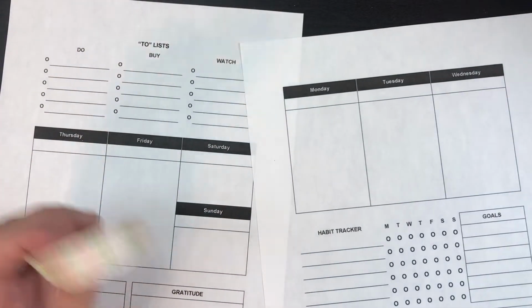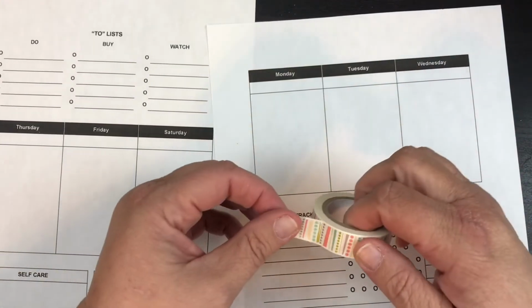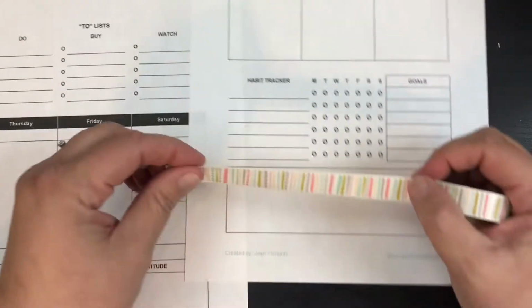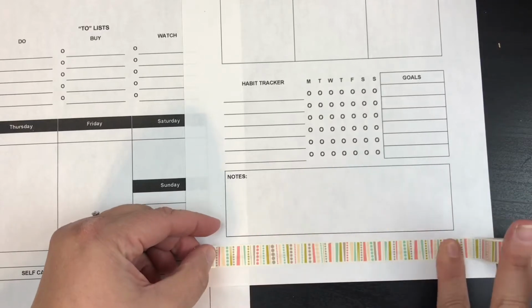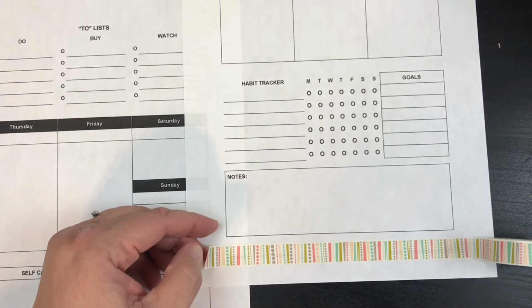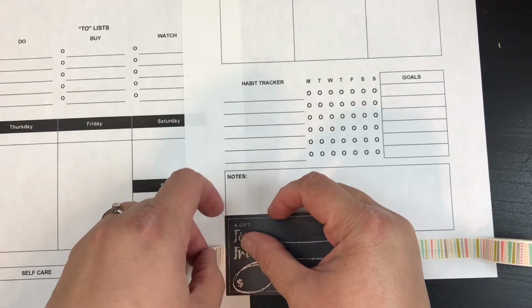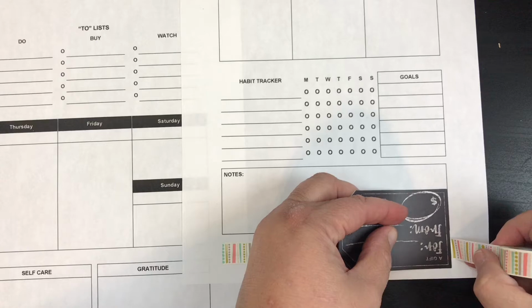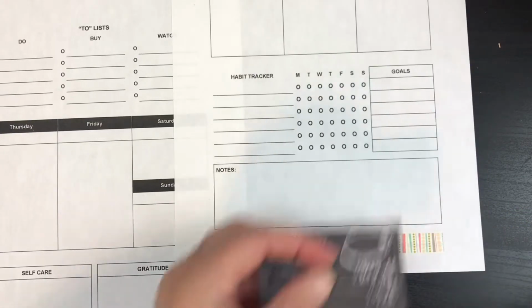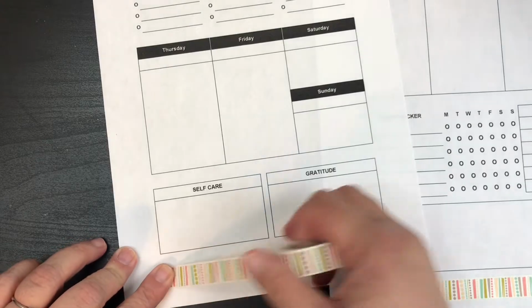So I will use this washi in this planner. I do love it, but I will put this in that giveaway as well. And I'm not going to use a lot. I'm just going to use enough to cover up my little bits there. And I'm going to just cover up my name like I always do. I love this washi. I won't second guess. I'll still put it in there, but I still love it.